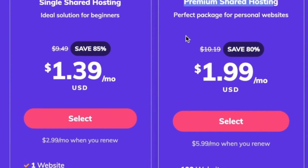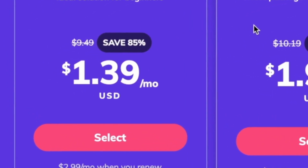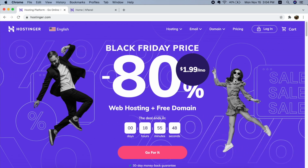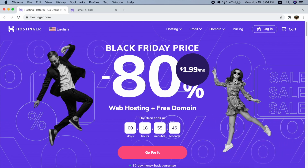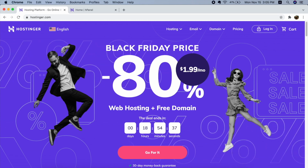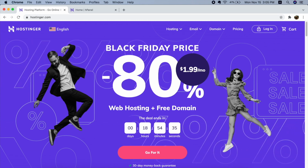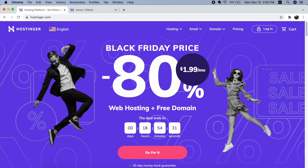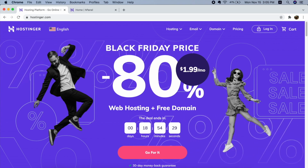Hostinger plans start at just $1.39 per month. Yes, you heard me right, just $1.39 per month. That is almost unheard of, and something you may want to take advantage of, obviously. Now, while Hostinger is my favorite web hosting service, a service that I personally use and recommend, it is just one of many different hosting options, right?